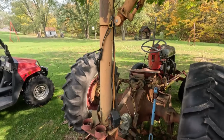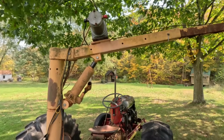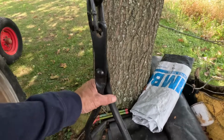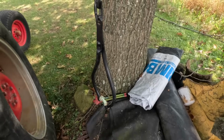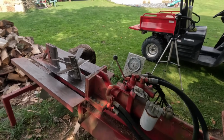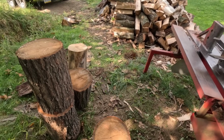You'd bolt this in the bed of your truck, and it had a hand winch on it. So I put a little electric winch on it, went up to Tractor Supply, bought this set of tongs, and any log that is super heavy, I just hook it on the tongs and swing it right on the splitter, and no manual labor. So I got these couple rounds here.